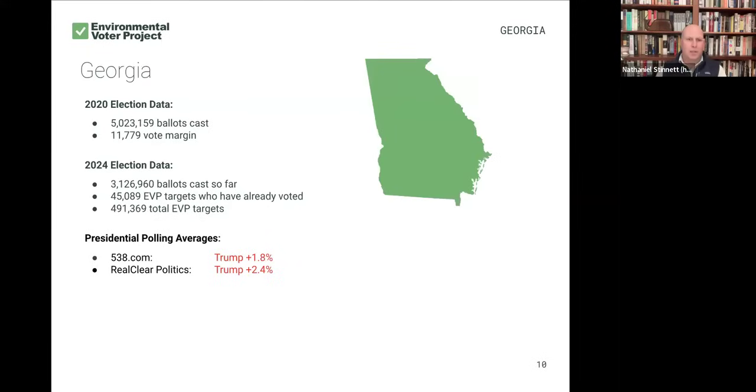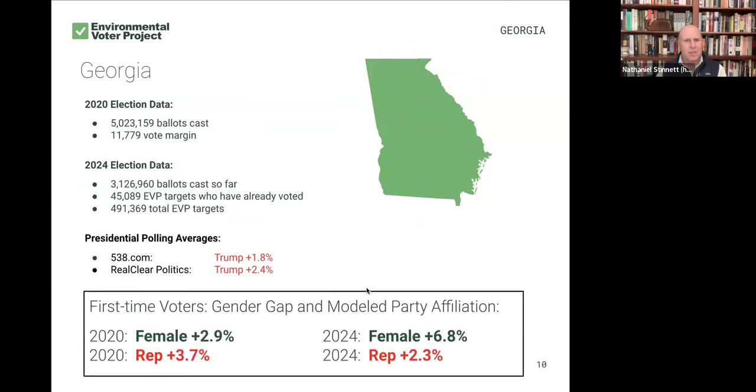All right, in Georgia, 5 million ballots were cast back in 2020. And remember, there were the Senate races and everything. I mean, Georgia was the center of the world. Yet, oh my gosh, over 60% of that has already been cast in early vote ballots. I mean, early vote turnout is just absurdly high in Georgia so far. You can see almost 10% of our targets have voted. You can see how close it is in the polling averages.